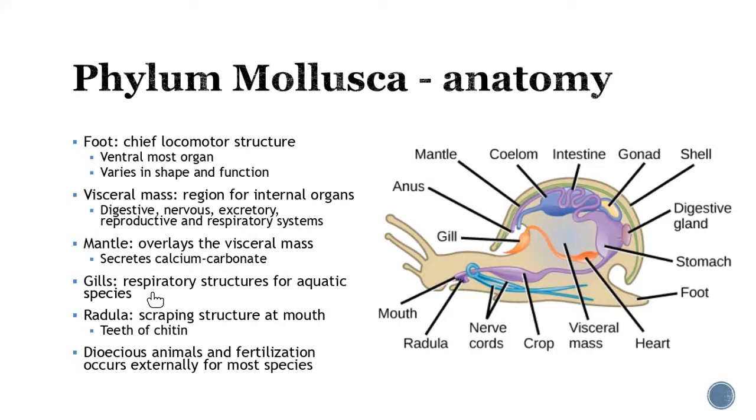Now the respiratory system. We're going to start to see gills form. If you're aquatic, you're going to use gills, and you'll see a different type for the terrestrial ones. Now we're going to start to get these radulas, or scraping structures at the mouth. So we're starting to see the primary teeth start to form. And with these, most of them are going to be dioecious, and they're going to utilize external fertilization.